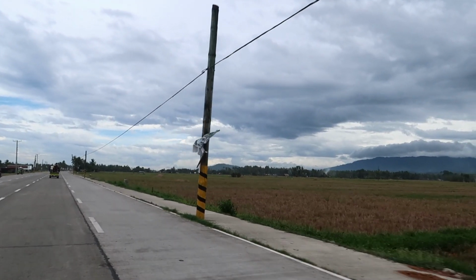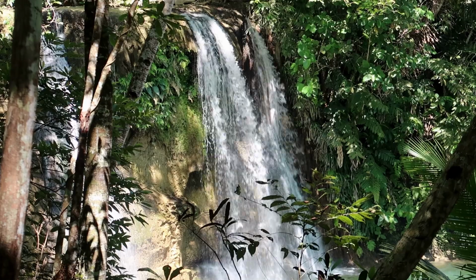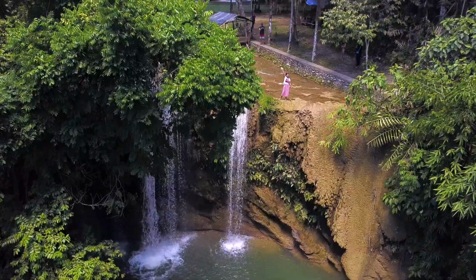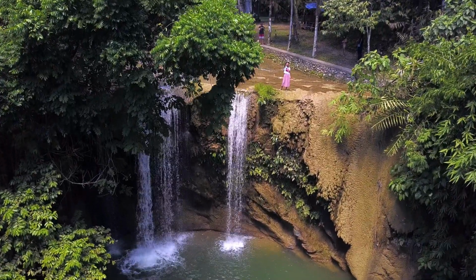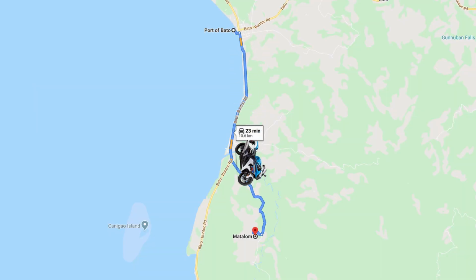If you still have energy in you, then head to Tangkaan Falls and Gunhuban Falls. Gunhuban Falls is the best. There's even a second waterfall here if you follow the river just a tiny way back. Just don't fall in.